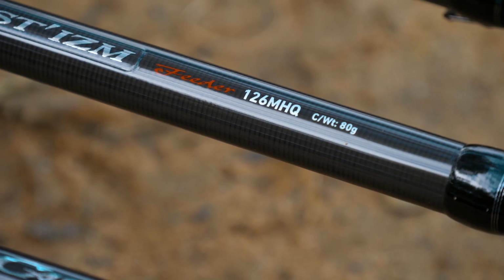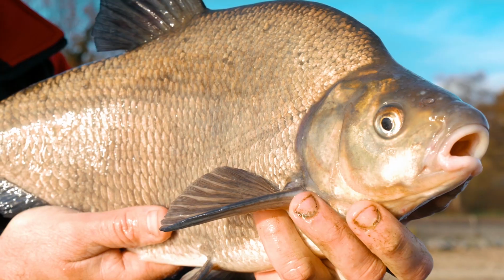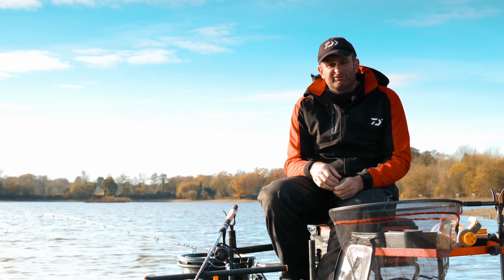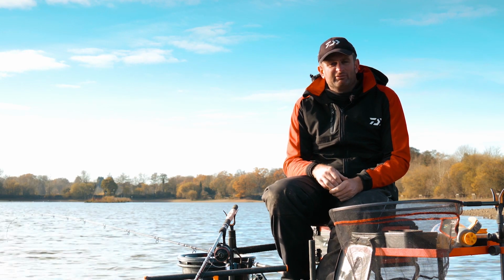Next up is the 12.6. Probably my favourite rod in the range, purely for the fact it suits the type of fishing I'm doing at the moment. Ideal for venues like Ferry Meadows where you're catching big bream and skimmers, but also suitable for venues like Southfield. That said, again, it can do the commercial side of things, and if you wanted a rod for casting a method or hybrid feeder 80-90 metres, then this is the perfect rod for you.